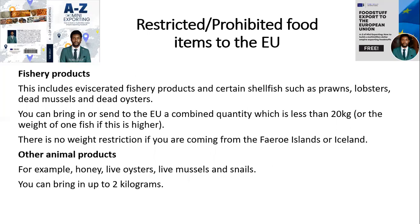For fishery products, it includes eviscerated fishery products and certain shellfish, such as prawns, lobster, dead mussel, dead oyster. You can bring these to the EU alone or in combined quantity, which is less than 20 kilograms, or the weight of one fish, if this is higher. So you can bring just one fish even if it weighs 10, 15, 20 kilograms. It's accepted.